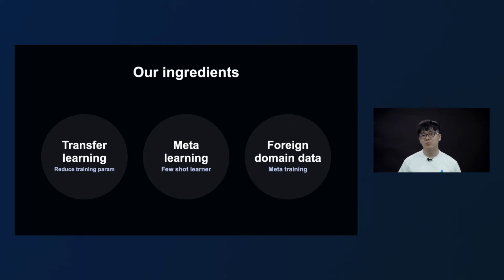To solve the lack of training data problem, we came up with 3 ingredients: transfer learning, meta-learning, and foreign domain data. Transfer learning is for pre-training, the core part. Transfer learning has been a good option for low data cases because most of the parameters are covered by pre-trained parameters. It essentially reduces the number of parameters to train. And meta-learning is for optimizing for extremely low data environments by learning some sort of meta-knowledge. We also brought foreign domain data to cover some trainings so that we can build a system with a small amount of data.